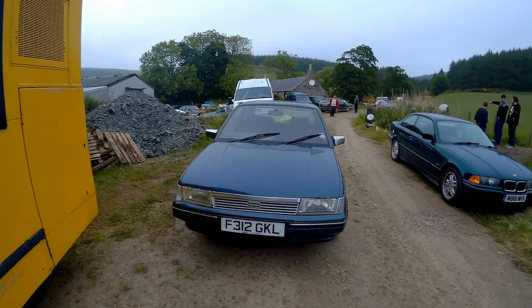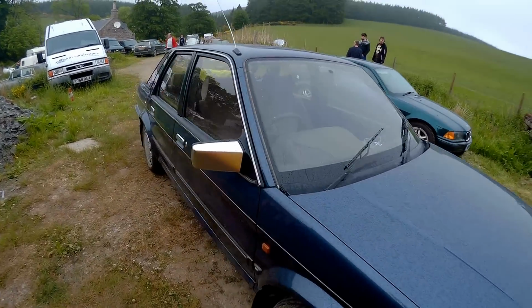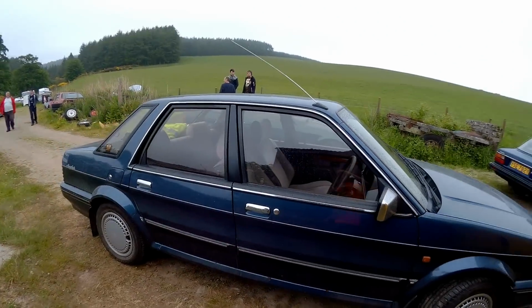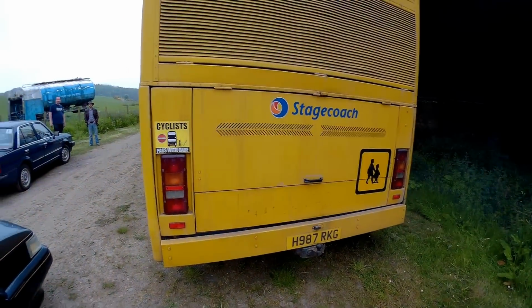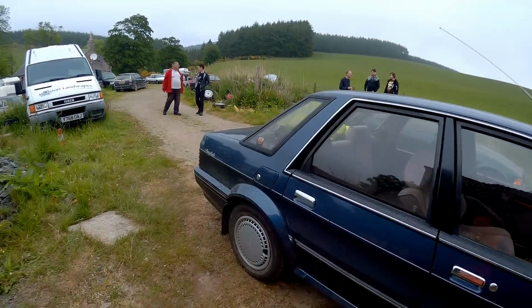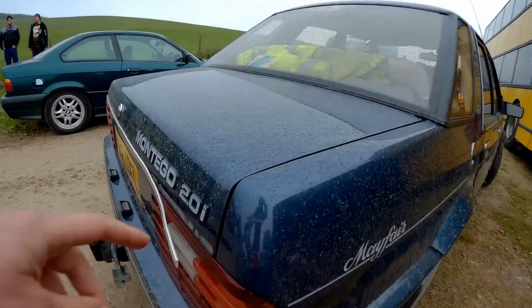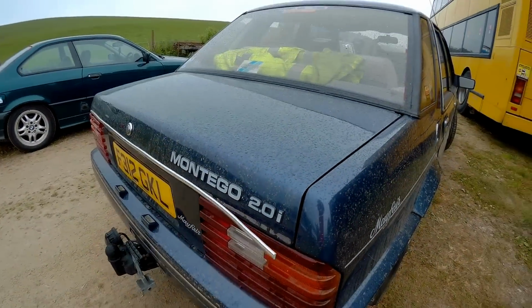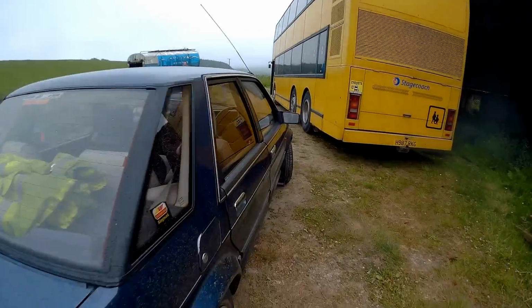In the final video in this Shitefest series this year is this lovely Montego Mayfair. See, it's got the silver mirror cappings. Sadly I won't be driving the bus because it's not yet legal. Give me a couple of years. It's a Mayfair and the chrome trim is literally hanging off. It is a fine machine. Let's go and have a nose inside.